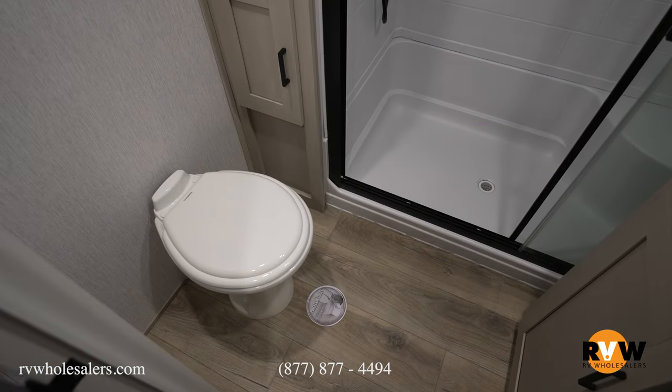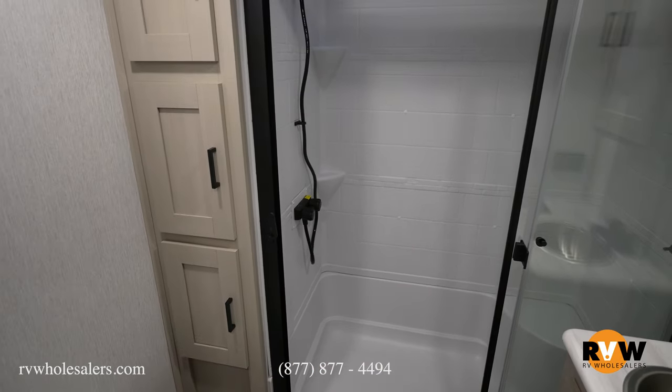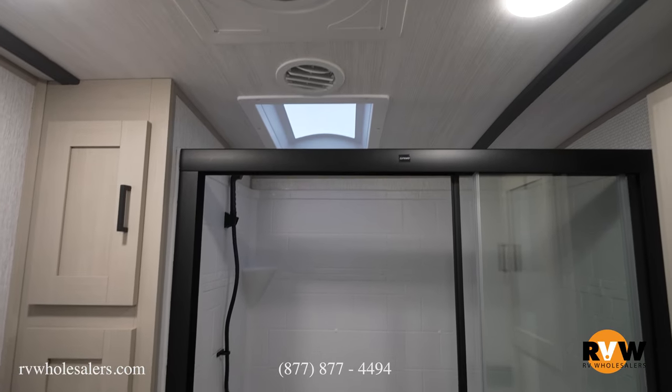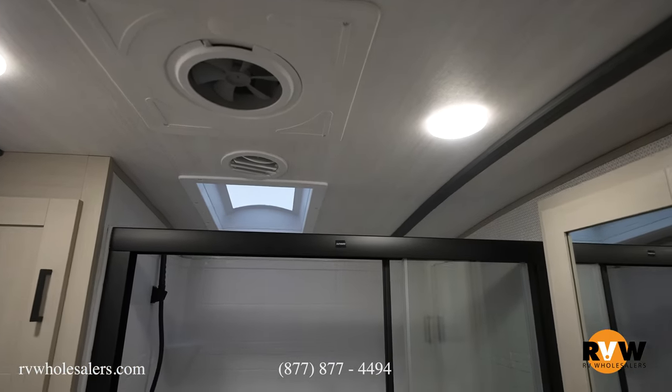So here we are in the bathroom of the 35RE. Of course, being a fifth wheel, it's a little bit bigger than most. Porcelain toilet, of course. Full-size shower in these. A little bit bigger linen closet with three drawers there. Skylight over the shower, of course, for the tall people. Awesome shower, of course. Little place to sit there.